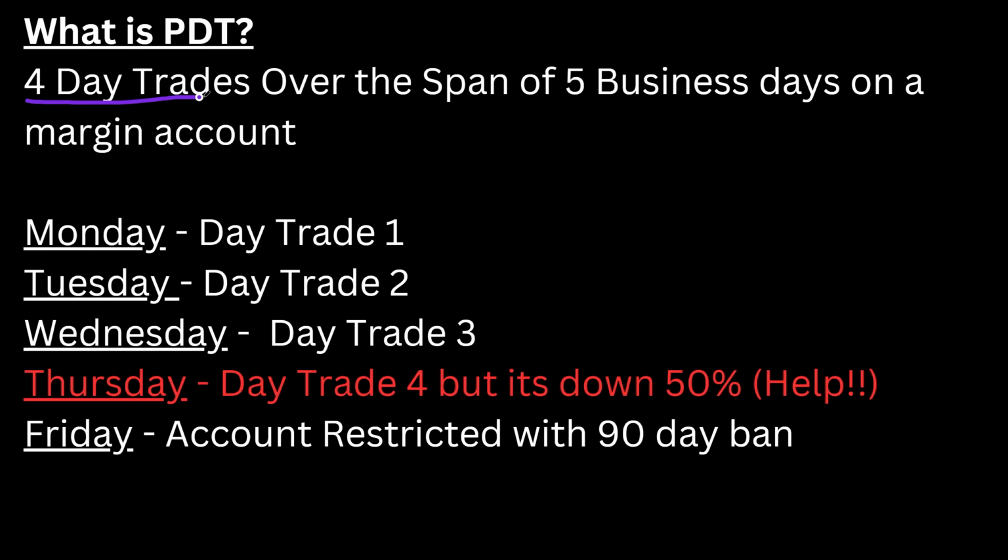PDT is 4 day trades over the span of 5 business days. Okay, so that means on Monday, if you took a day trade, meaning buying and selling the same day, that counts as 1 day trade. Tuesday, you made another one, buying and selling, that's 2 day trades. Wednesday, buying and selling, okay, that's 3 day trades.